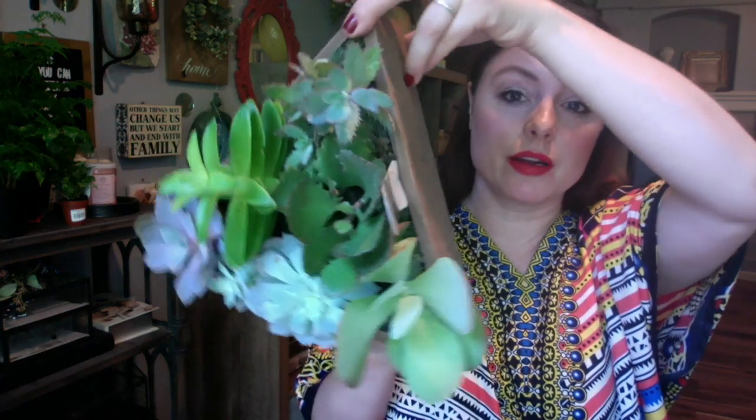As well, one of the things I had to show you, because my birthday was recent, is that my husband got me a little succulent arrangement. I thought it was so pretty, and he said he got it for a really great price, so that was wonderful. Look at that. Isn't that the prettiest, coolest thing ever? I know I'm going to have to repot this. I know this is not going to do well in there.